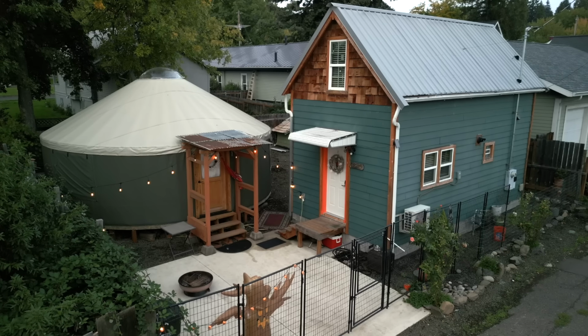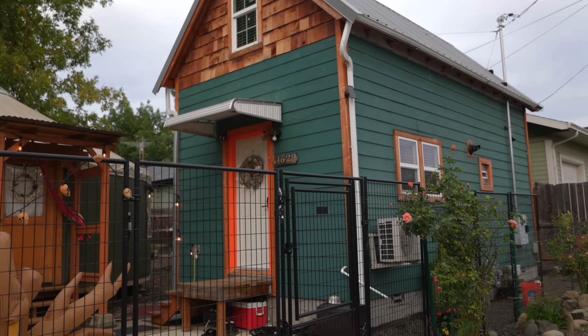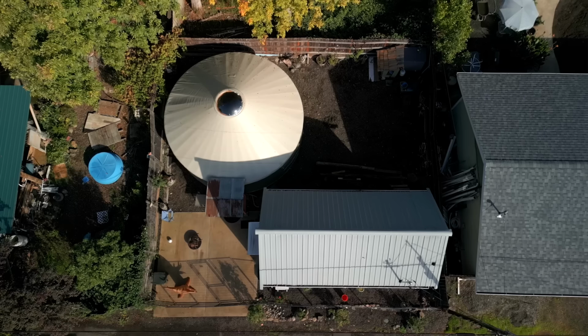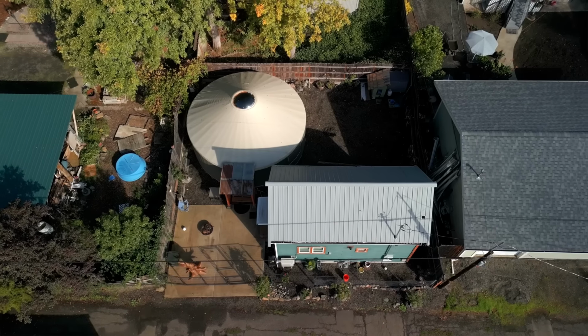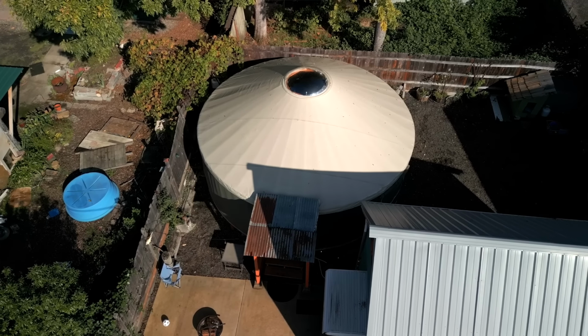So this tiny house is on a foundation on a very small lot here in town. It's 12 by 24, and the yurt is 24 feet in diameter. So we're in a very small piece of land. It's about 50 by 60. It was an empty lot, and we built the tiny house specifically to allow for the yurt to be built on here as well.